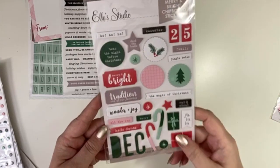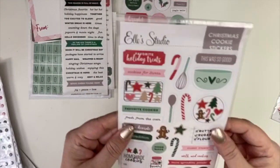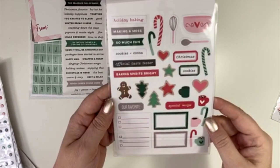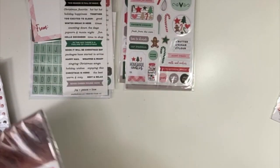The 25, the presents, and then these Christmas cookies. Really, really cute. I don't know if I'll be making Christmas cookies this year, but maybe I will just because I have that sticker sheet. And then I did get the Fa La La paper pad.